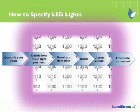After you've installed the lights, you'll want to carefully monitor your plants, and you may need to make tweaks. Just adjust one variable at a time. We've heard from some of our growers that they don't need as much irrigation or pesticides or PGRs after installing our lights. Oh, hey, thanks, Kevin.